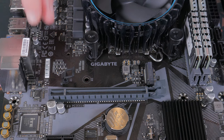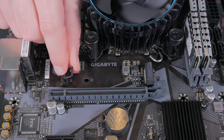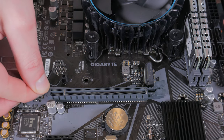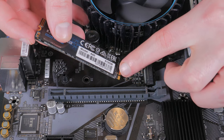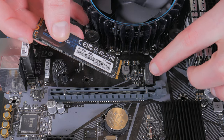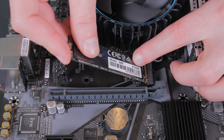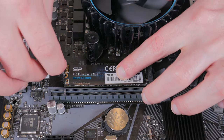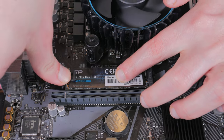Now bring your attention to the M.2 slot directly below the CPU cooler. Start by pulling the M.2 mounting peg out like this, bring your M.2 drive to the slot, and line the notch in it with the notch in the slot. You can now insert it at an angle like this. Once in, you can hinge down the SSD and simply press the mounting peg back into place like this.